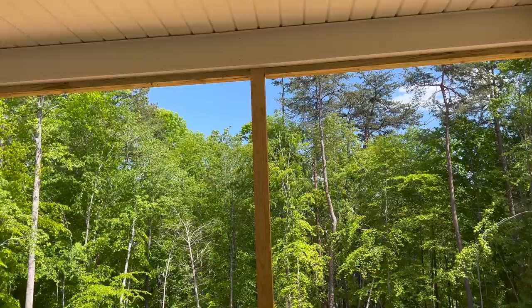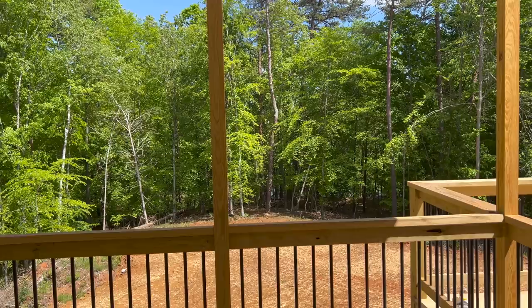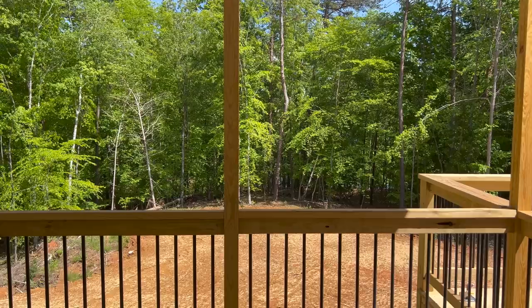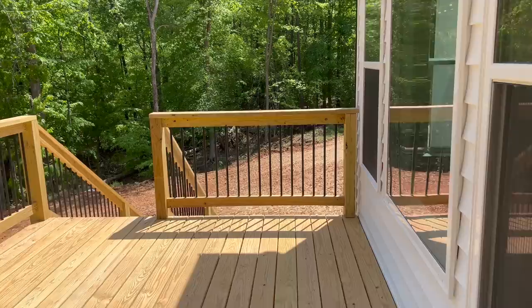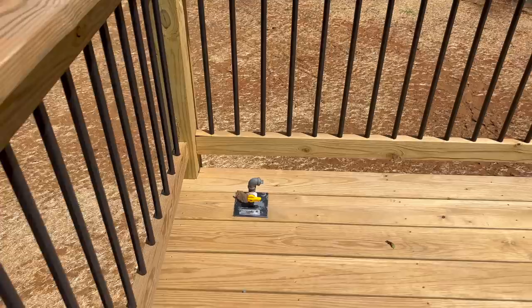And if you look through these trees, we have a lake back there. Now that it's spring, all the leaves are up, and so it's really hard to see the lake. But we're eventually gonna cut more trees down. But right here, we're gonna have a door here. And then it'll lead you to where we'll end up having our grill. So this is our grill deck. We have something here for gas.